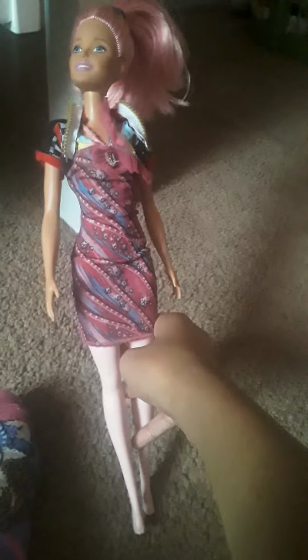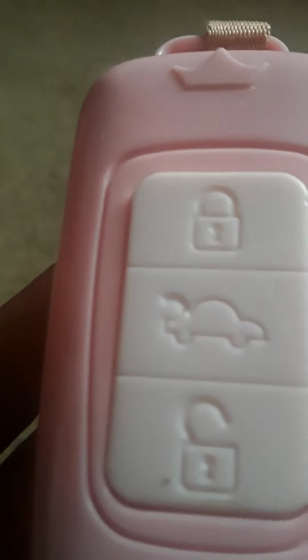Oh, wait, I forgot to get my keys for the car. Let's go back in the house to get them. Let's go. I got my keys. Now let's unlock them. Okay, now let's go. I'm in the car. Now let's go.